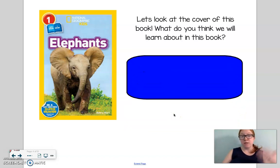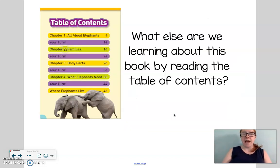So now that we looked at the cover, let's look at the table of contents. Now, I know this is a long time ago, but when we have a nonfiction book, there is usually a table of contents that tells us the different chapters and it helps us think about what we are going to be learning about in this book, okay? So let's read the table of contents. We have chapter 1, all about elephants. Now they have your turn, which is like an activity for you to do. Chapter 2, families, your turn. Chapter 3, body parts. Chapter 4, what elephants need and where elephants live.